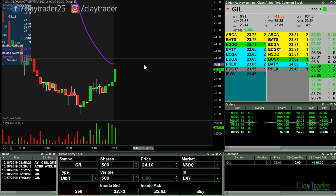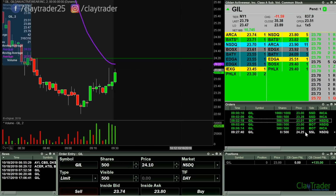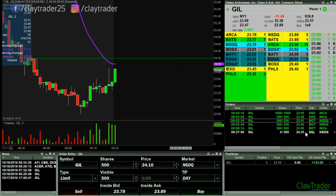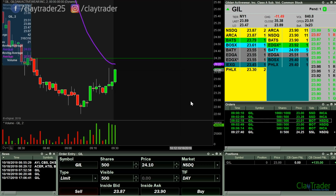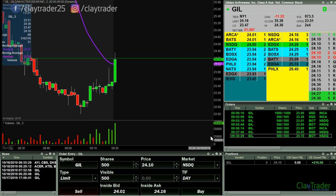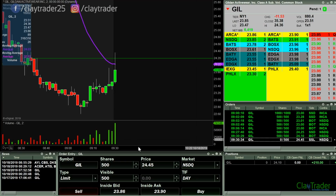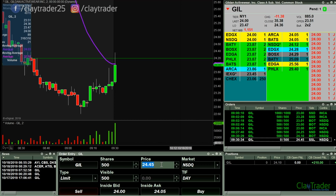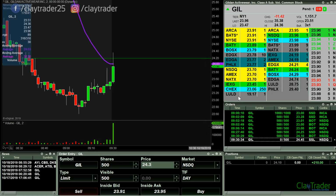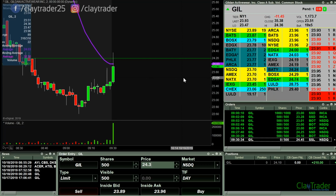So we'll see if it can break up through that $24 mark. Again, first entry point up here at $24.25, represented by that green line there. So there's the break, there's the fill and out. Wow. It was in and out within literally seconds. So you can scroll back and rewatch it, but yeah, in and out within seconds.